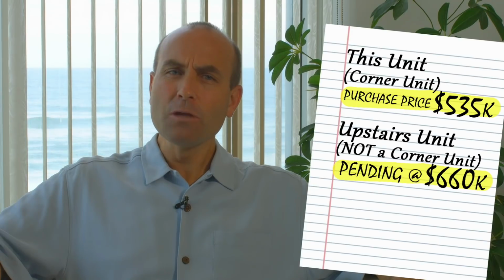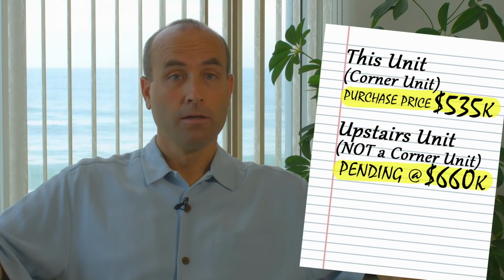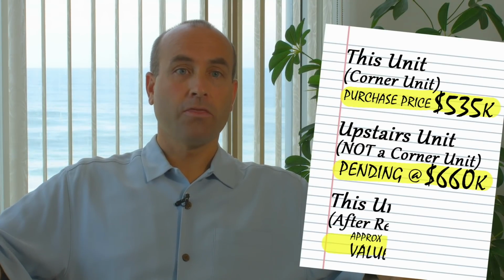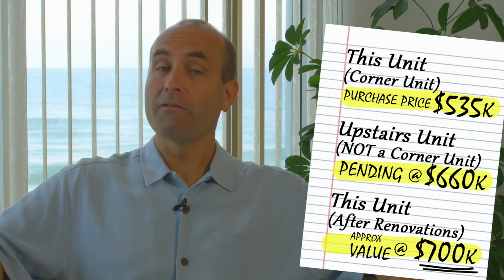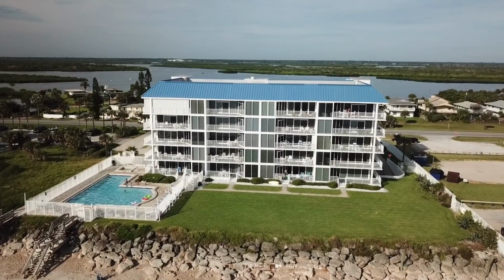Now it was a little bit more updated than this currently is, but when I get through with what I'm going to do here, this one will be a lot nicer, and it's a corner unit. So I think if I did sell it, it would sell for about $700,000. So I could make over $100,000 if I flip this. But I have no intention of flipping this. This is going to make its permanent home in my portfolio.